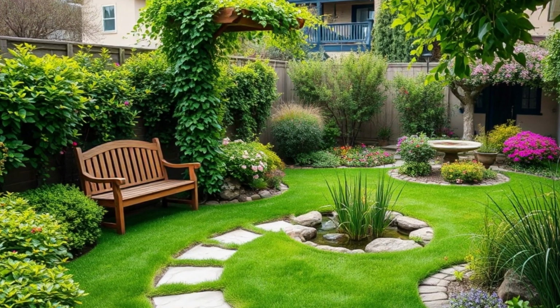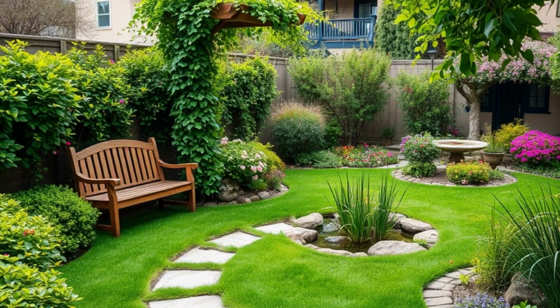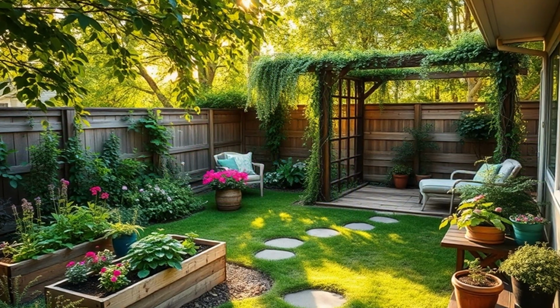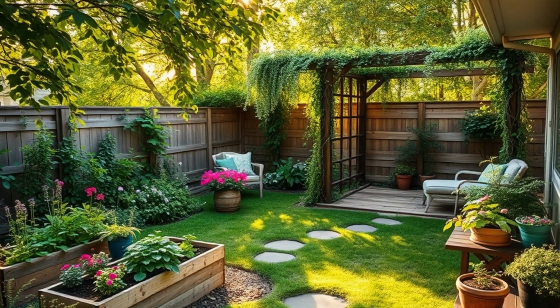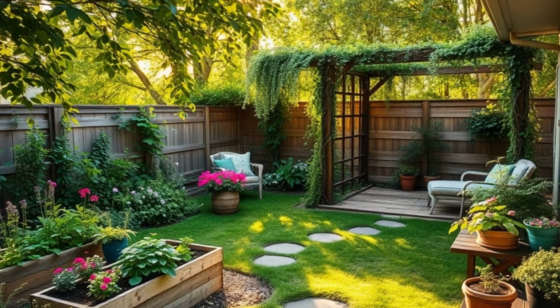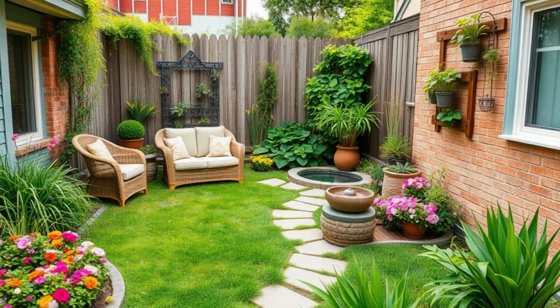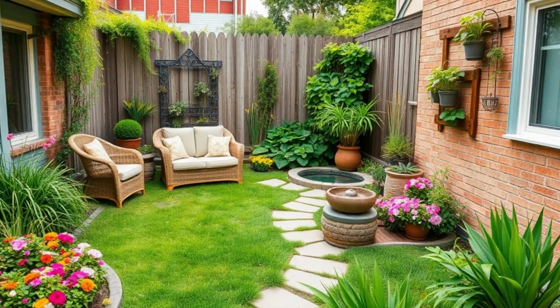Observe how the light changes, how plants grow, and gradually build upon your success. The journey of creating a small green oasis is as rewarding as the destination itself. It's about nurturing life and crafting a personal connection to the natural world right outside your door.